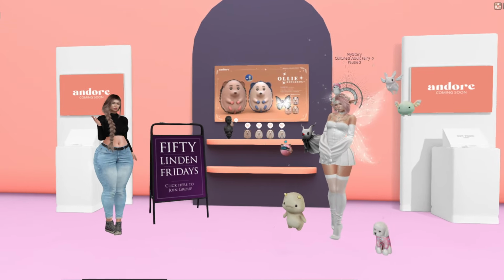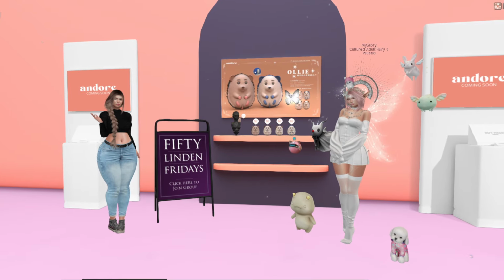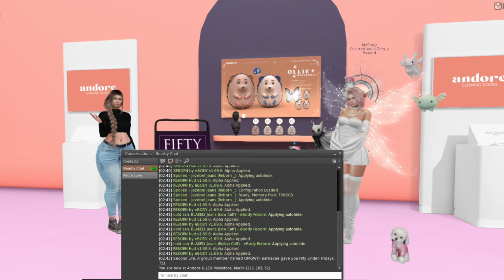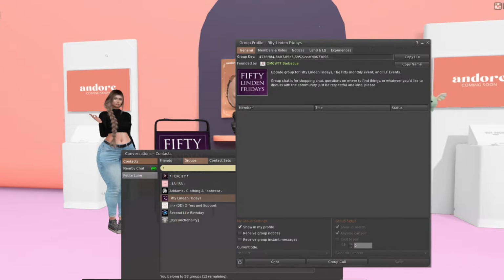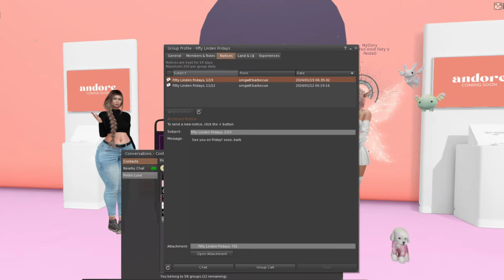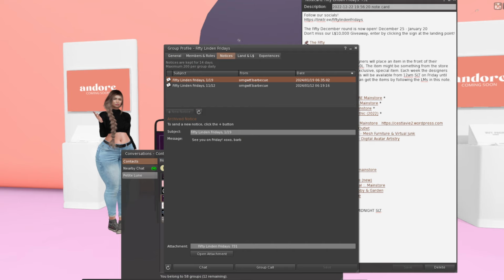So every week, everything in this sale is 50 Lindens, of course. The only thing you need to do is join the 50 Linden Friday group. The group is free to join. You can see it under my video and join from there, or search for it in World. Once you join, in notices each week you get a note card. This is this week's note card. You just open the attachment down here and the note card will open, and you can teleport to all these stores.